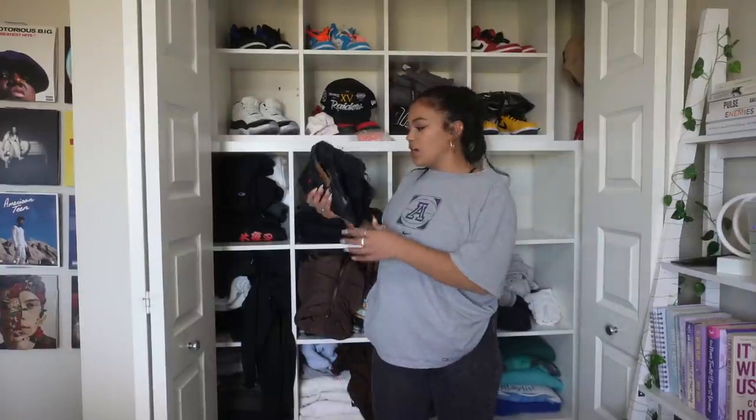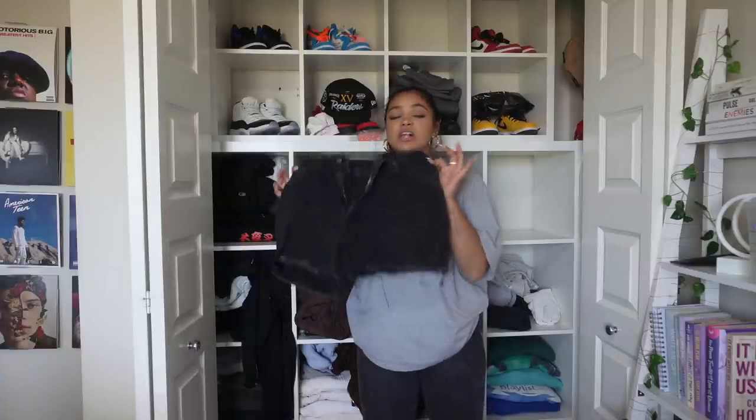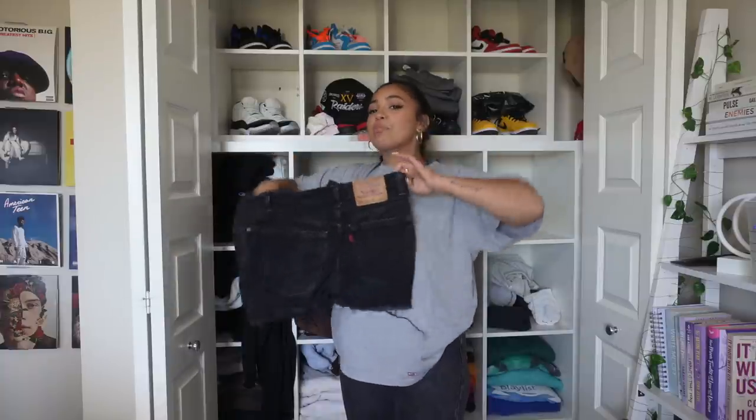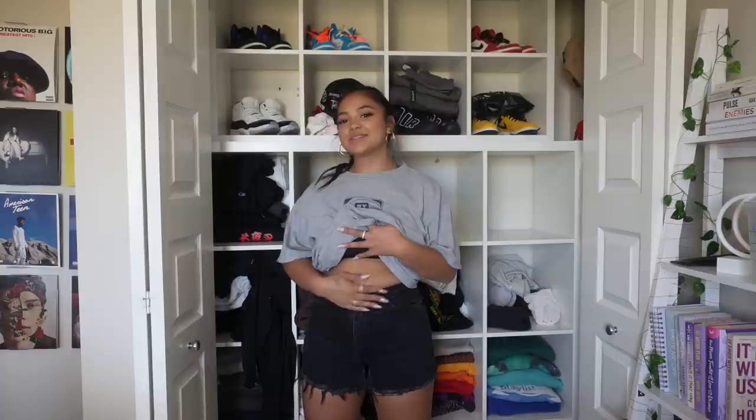All right, next. Oh my God. Guys, I have these little mini Levi shorts. Okay, I cut these myself. I don't think these fit me anymore, but we're gonna try them on. I'm kind of scared. This could be a really bad idea, but we're gonna try these on. Oh my God, hold on. The way this is squeezing my ass. I got it zipped up, guys, but see this? I just ate, so like, yum. This is like one of my best looks.